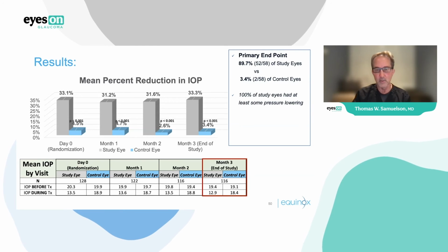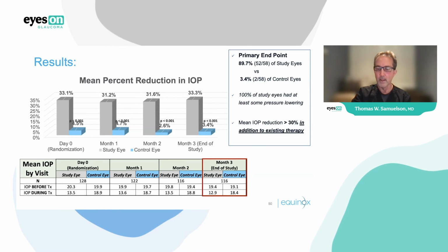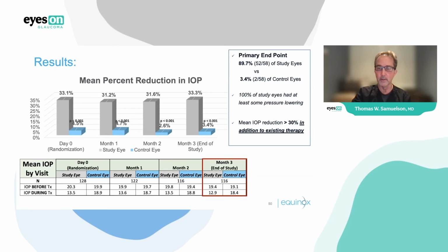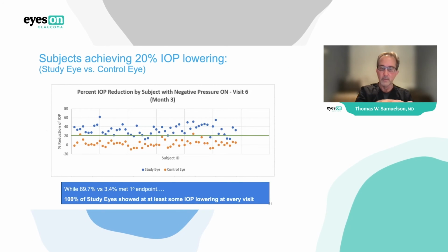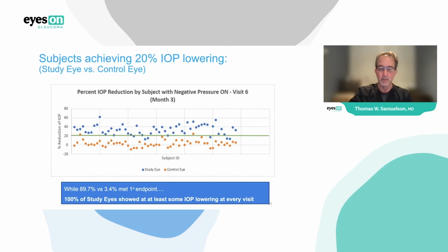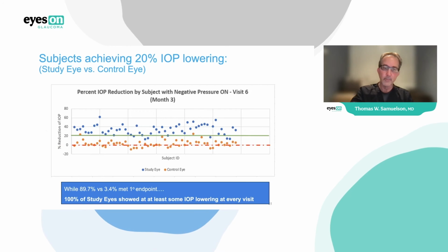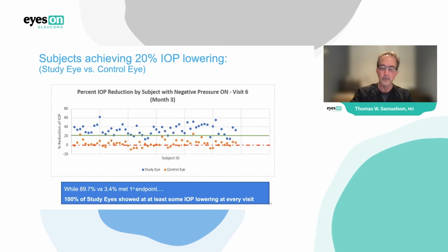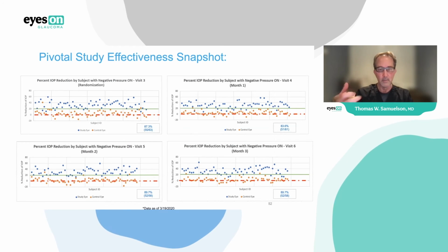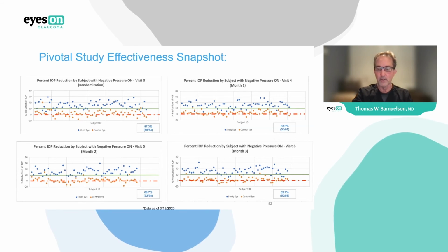100% of study eyes receiving the negative pressure had some pressure reduction at every time point. And that pressure reduction in the study arm was greater than 30% in addition to existing therapy. This just shows the green line is the study endpoint. What percent of patients achieve 20% reduction or more? The red line is any pressure reduction. So the red line is baseline. You can see every study eye, every blue dot is above the baseline, meaning some pressure reduction. So every patient got some pressure reduction at every time point, as you can see here.